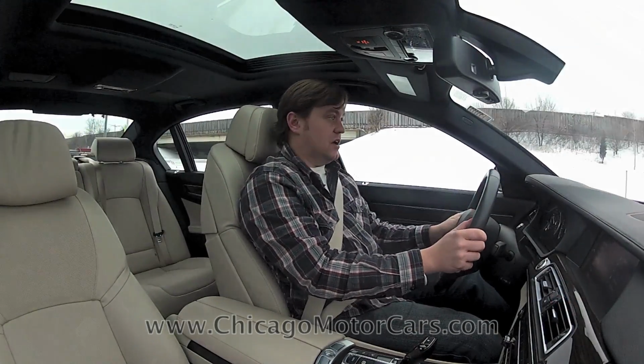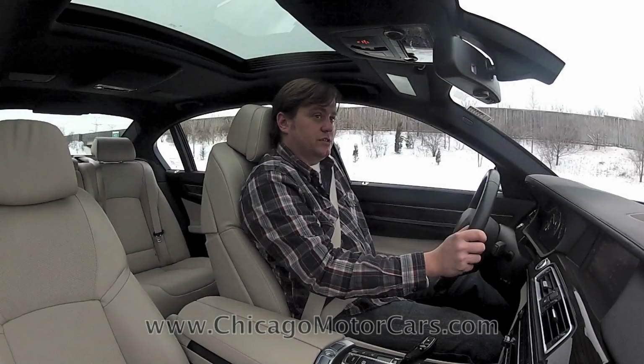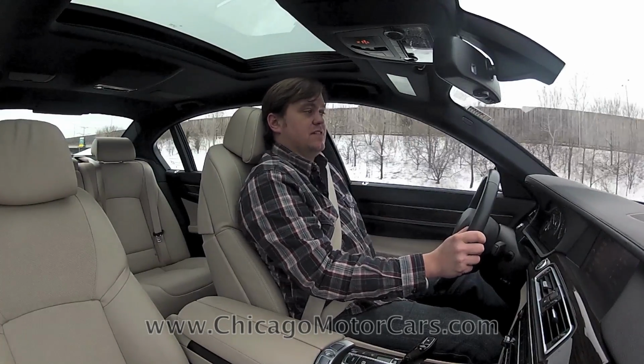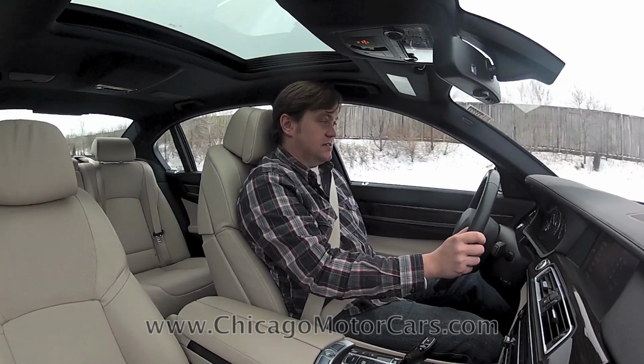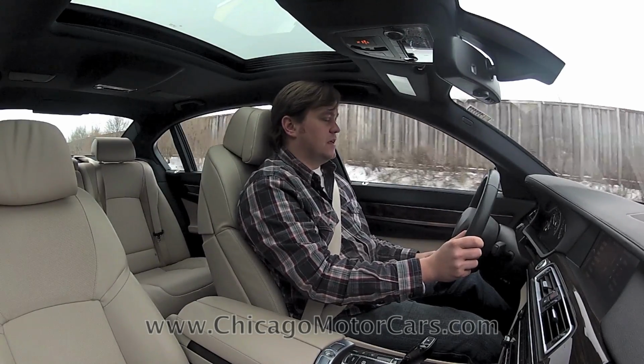seats here that have just a whole bunch of adjustments. You can actually bend the backrest to meet your shoulders independent of the actual rake of the backrest, so pretty nice. You can also extend the thigh support for more comfort. That is something you get with the Sport.